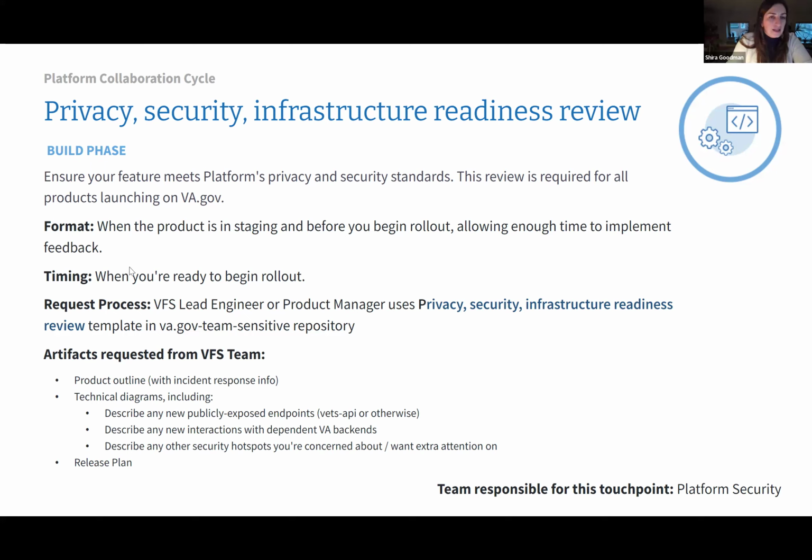So they only request a meeting when necessary. There is the Privacy Security Infrastructure Readiness Review feed ticket in the VA.gov Team Sensitive repository. You'll fill it out, you'll answer the questions, and they'll follow up and let you know if they have concerns about any other responses. So it's pretty asynchronous. And that's that.